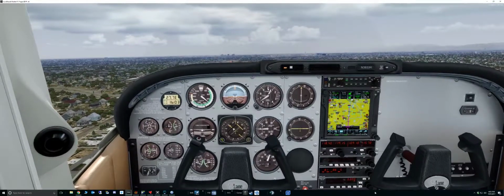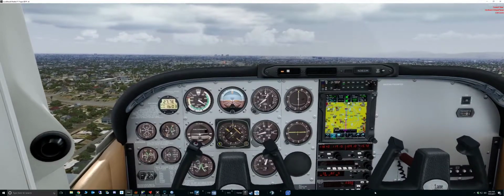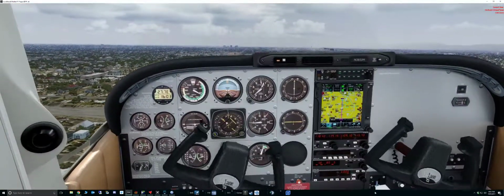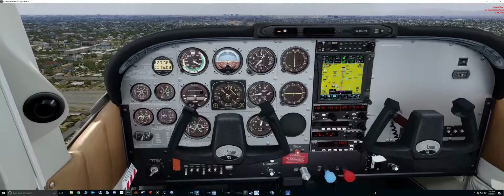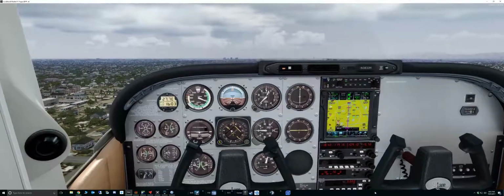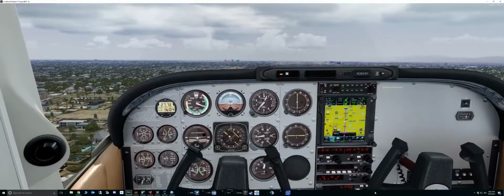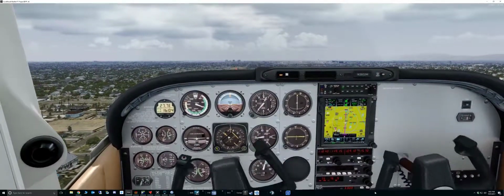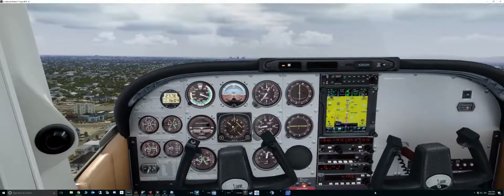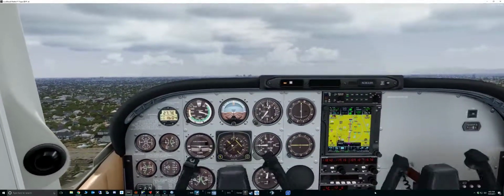Runway is in sight. Fuel is both. Gear's already down. Mixture full rich. Propeller high RPM. Seats are good. And we have been cleared to land on 25. Missed approach is a climbing left turn on the 210 from LAX to 3000. Thank you. A little bit low, just a little bit low here.